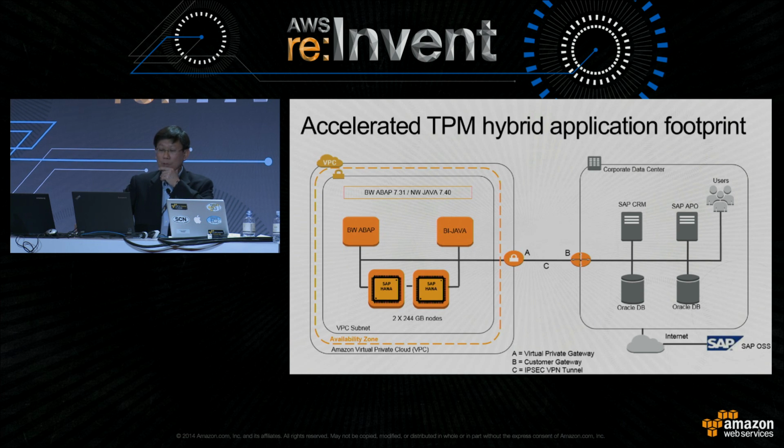We also deploy our SAP ABAP application server and the BI Java application server together with the HANA in AWS. This is actually the BW portion. Remember, there was a CRM portion to form the whole TPM landscape, trade promotion management landscape. The CRM is still on-premise, so we leverage the VPN connections, and then we have a direct RFC call loading data from our CRM environment to the BW HANA environment.